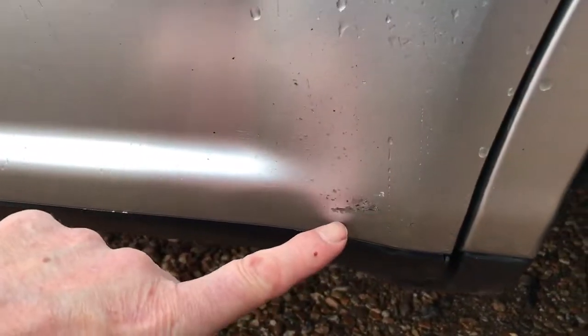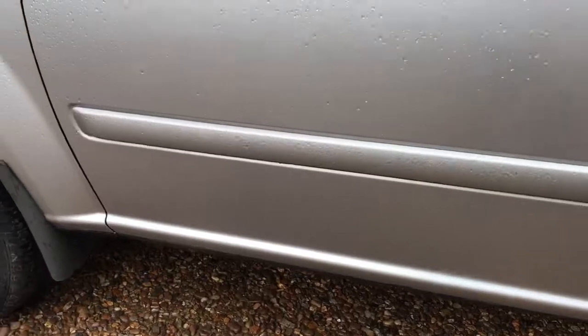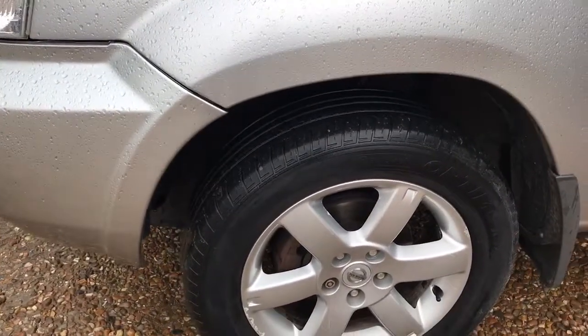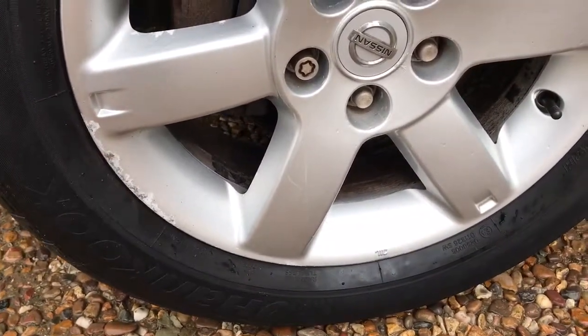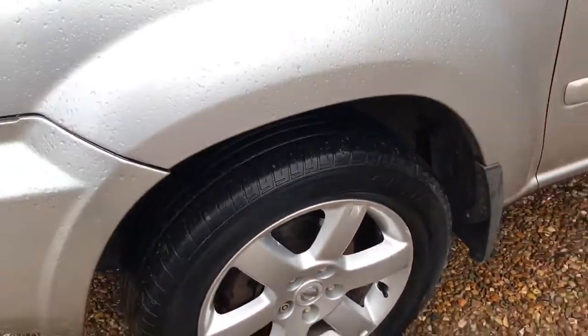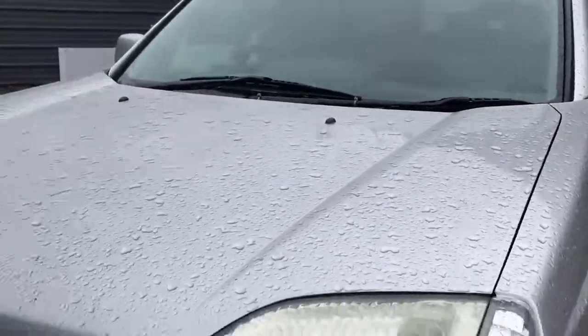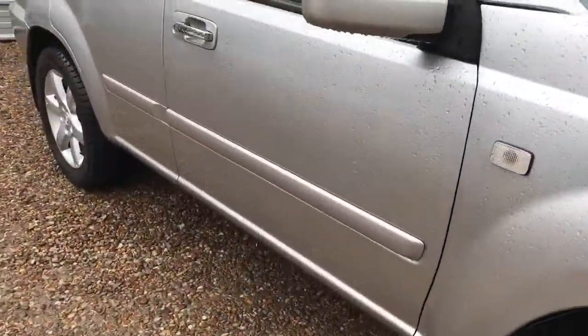Yeah, there's a little bit of rust on the bottom here, but other than that, this side looks really quite nice. And those front tyres, we've probably got 4 mil on there, looks like he's caught it. We'll probably touch those in as well, but other than that, really nice. Mirrors haven't been caught, and it all looks nice. We've got the headlamp wash there as well, so you won't be disappointed by the exterior.